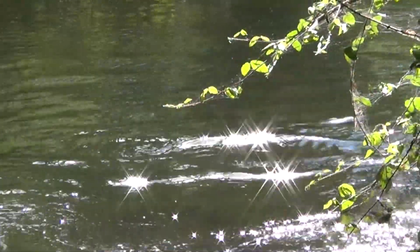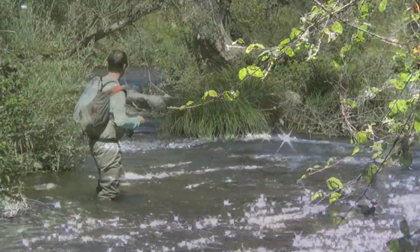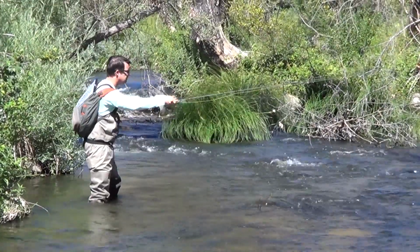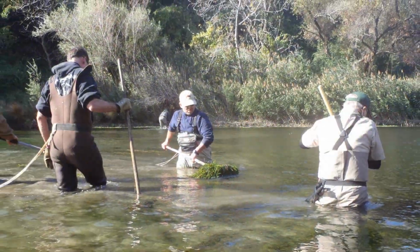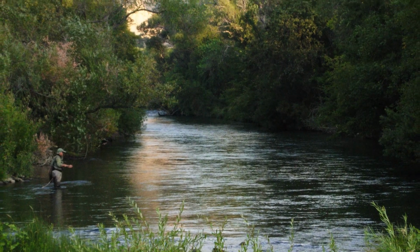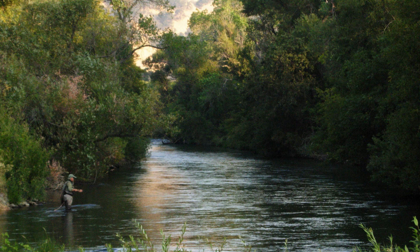And what part can you play? How can you become a steward of Putah Creek? Visit us, fish the creek, hike the creek, and take in all that this remarkable ecosystem has to offer. Volunteer for one of PCT's many activities and restoration projects. And most important, your generosity is welcomed and greatly appreciated.